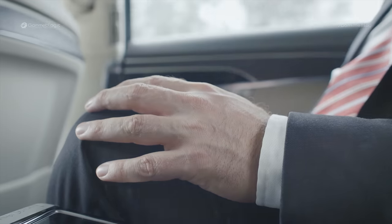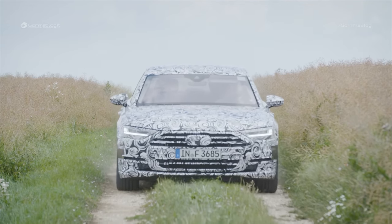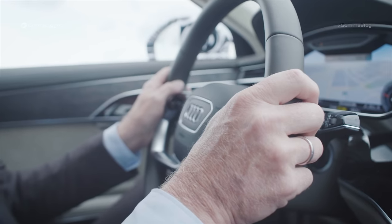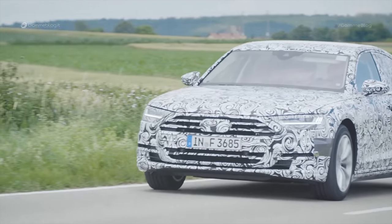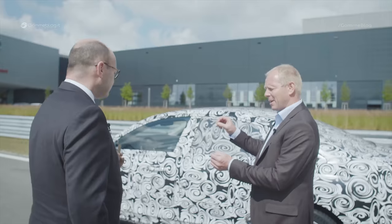We drive a range of VIPs. They all have different expectations, but their primary expectation is comfort. It's a little bit like being on a magic carpet. You know, it's very, very smooth, very little interference from the road. You can still sense the road, you feel connected to the road, but it's a really lovely, smooth ride with minimal roll. Eddie Sinclair could stay in the A8 forever, but time's up.